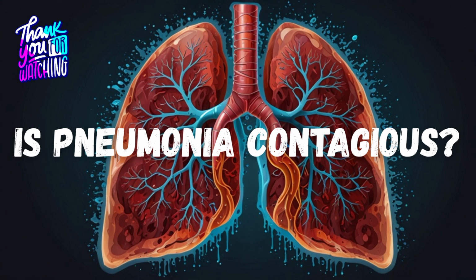What other vaccines are important? The annual influenza flu vaccine is crucial. Getting the flu significantly increases your risk of getting secondary bacterial pneumonia, and the flu virus itself can cause viral pneumonia. So preventing the flu helps prevent pneumonia. Similarly, staying up to date with COVID-19 vaccines is important, as COVID-19 is a major cause of viral pneumonia and can also predispose you to bacterial infections. And for children, the Hib vaccine, Haemophilus influenzae type B, has drastically reduced a specific type of bacterial pneumonia and meningitis that used to be common in kids. So keeping those vaccinations current is a major protective step.